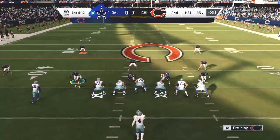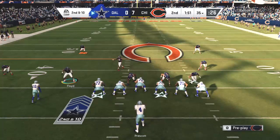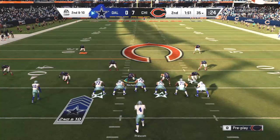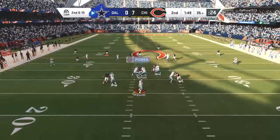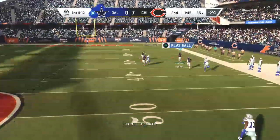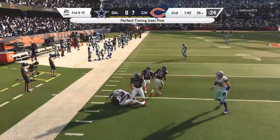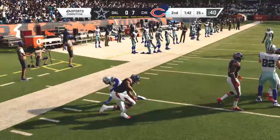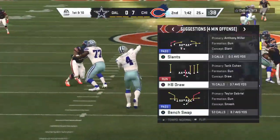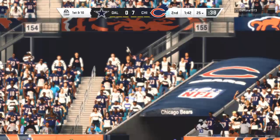Here's 2nd and 10 now from the 35. Here's Prescott. He's going to float this one deep right side. Into double coverage, and it's intercepted. Picked off by Kyle Fuller. And his guys will take over at the 25-yard line.